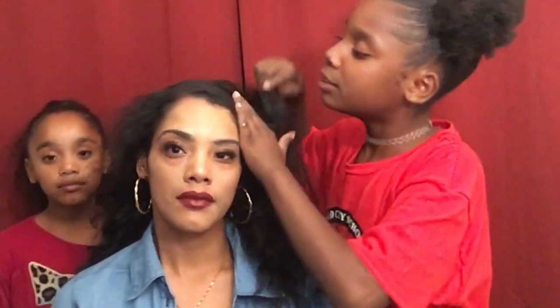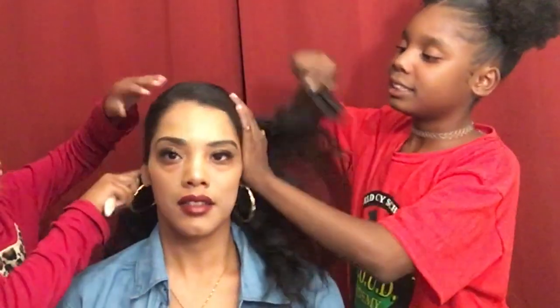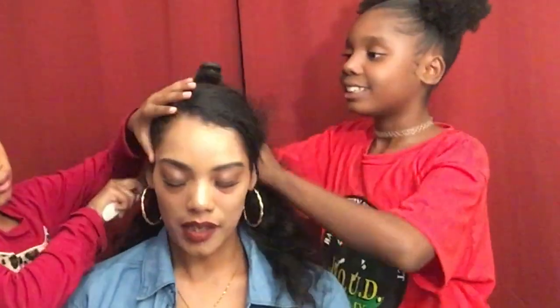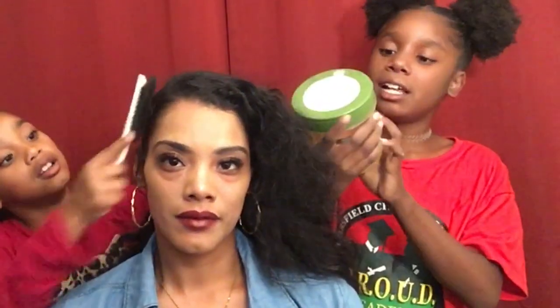Okay, so she's going with the side part. Then we brush it this way. Okay, Jelly, you can get the brush so you can do this side, I guess. Yeah, we're gonna be using this Eco gel.